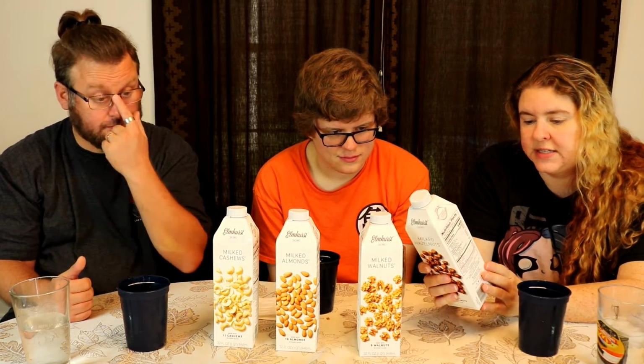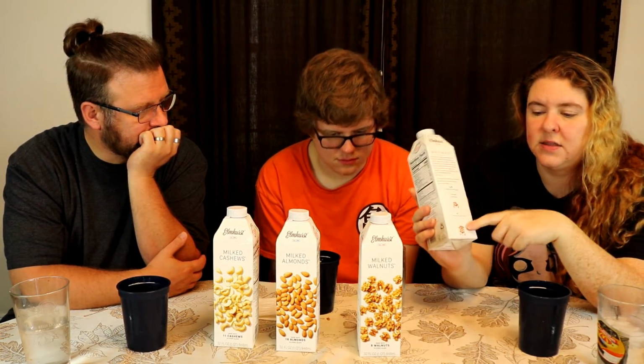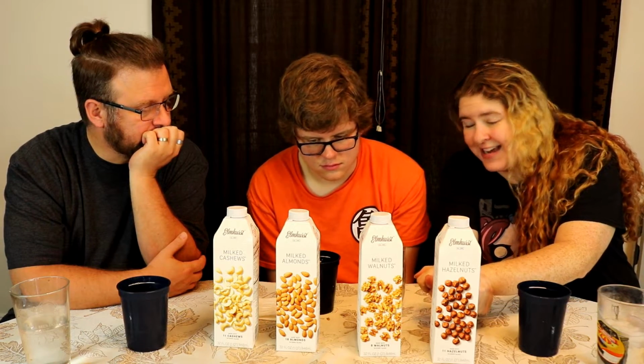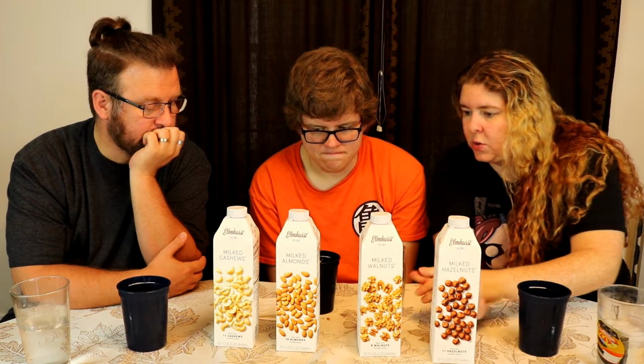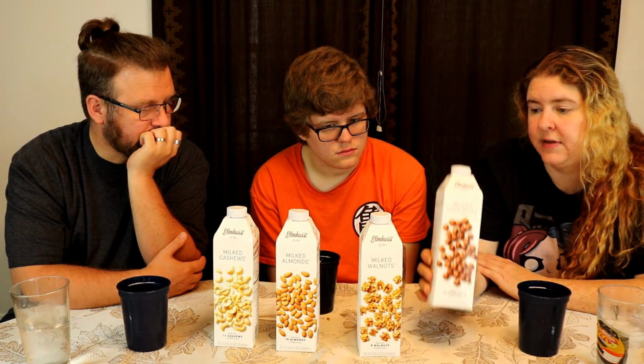So for example, this one says that typical milks have 5 hazelnuts in every glass, whereas their process uses 11 in every glass. It says 2 to 8 for the walnuts, 4.5 to 18 almonds. They're saying in an 8-ounce glass, there's 18 almonds, and 2 cashews to 11 cashews in there. So if you can find this brand, I would highly recommend giving it a try.